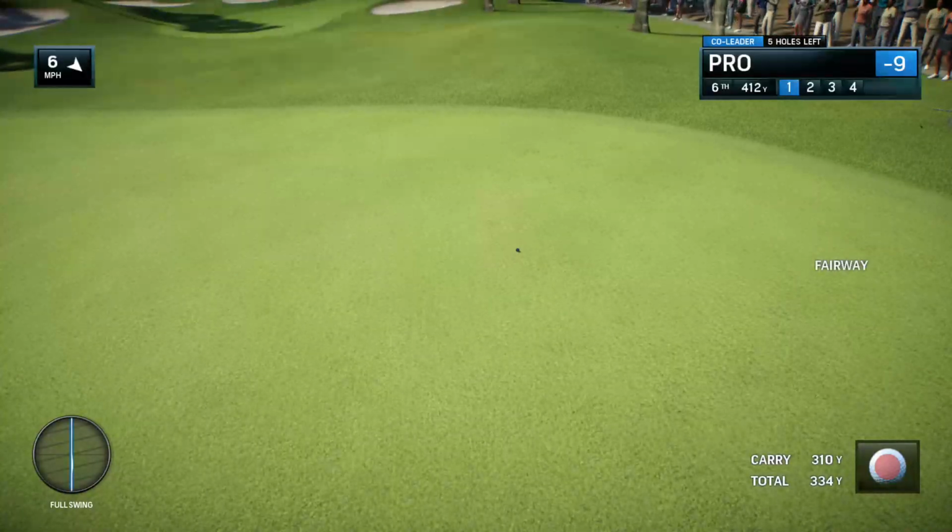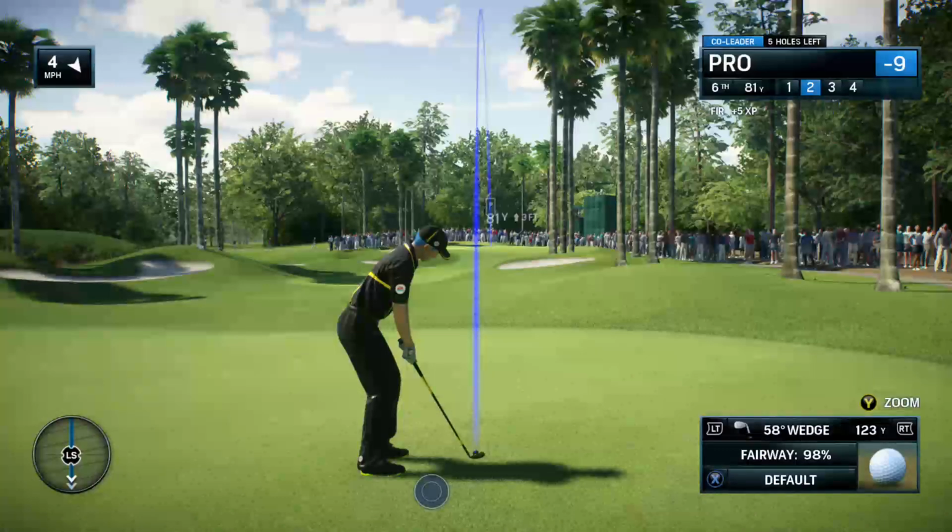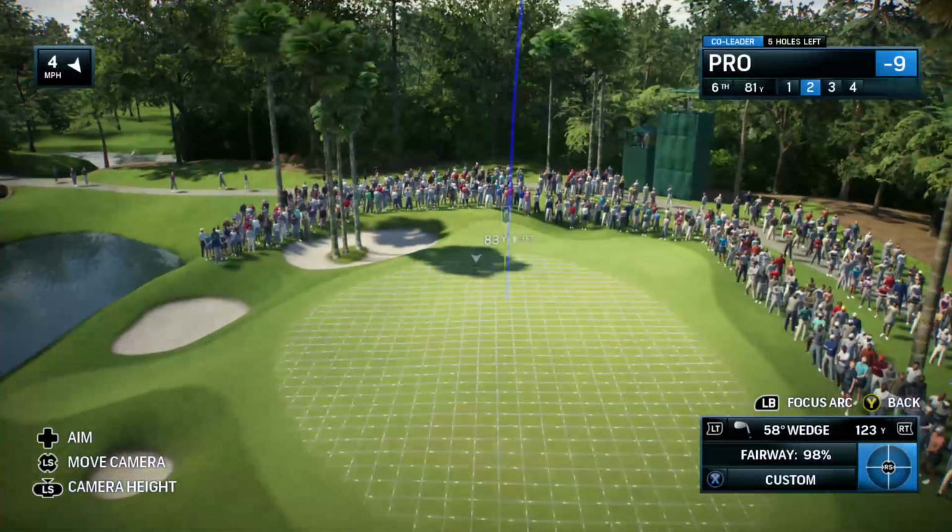There's always an advantage of hitting it further than most, Rich, and straighter than most. When you put the two together, it's just straight up a head start.